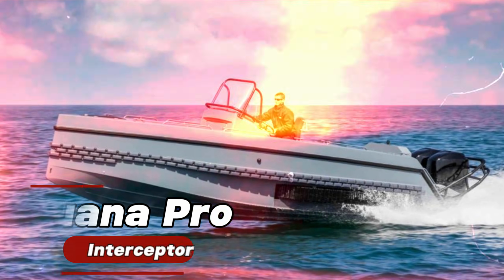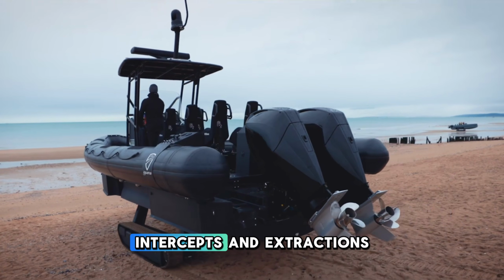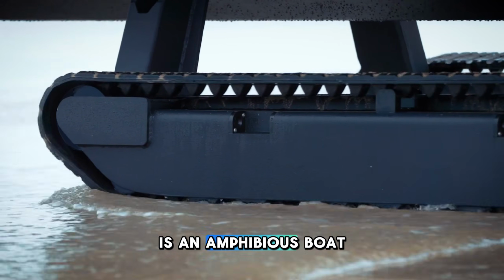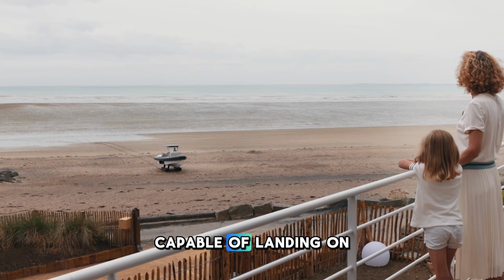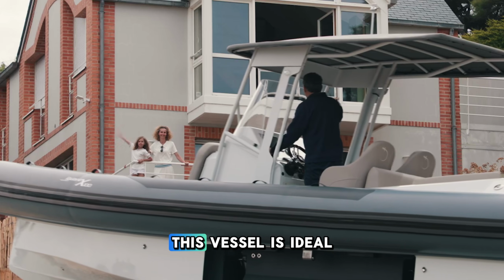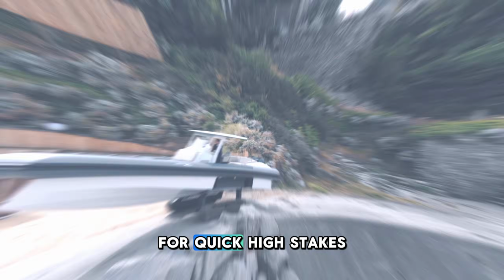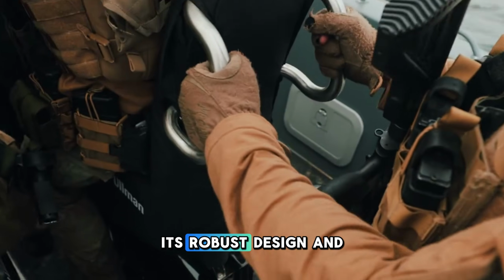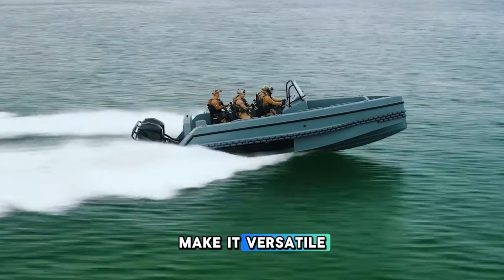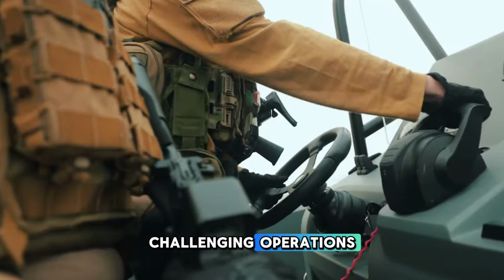Iguana Pro Interceptor. Built for high-speed intercepts and extractions, the Iguana Pro Interceptor is an amphibious boat designed for law enforcement and defense. Capable of landing on any surface and reaching speeds of 50 knots, this vessel is ideal for quick, high-stakes missions. Its robust design and amphibious capabilities make it versatile for a range of challenging operations.